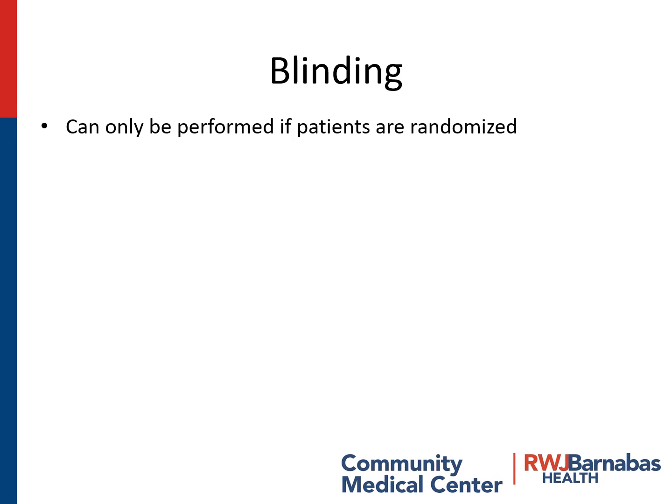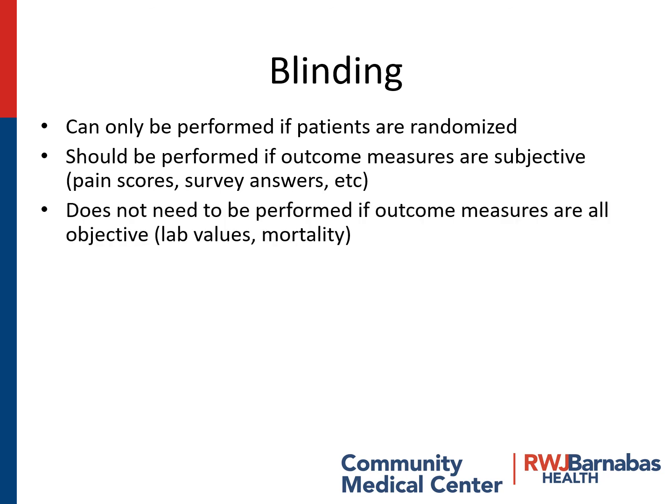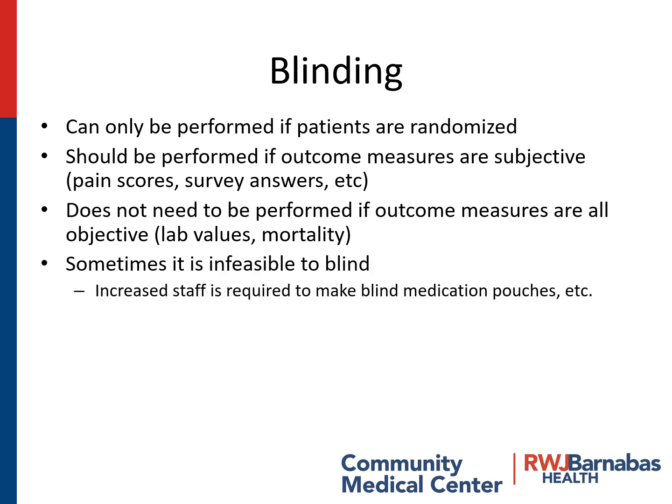How to blind. So blinding can only happen if patients are randomized, and should always be performed if outcome measures are subjective. And you don't technically need to do it if outcome measures are objective, but sometimes it looks better, and sometimes it is infeasible to blind. You need staff to make blind medications. You need to make the medications look like each other, and sometimes that's just not possible.